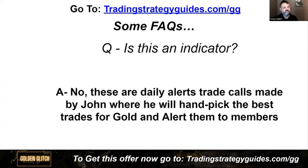Okay, is this an indicator? No, it's not an indicator. These are daily alerts. They're trade calls made by John where he handpicks the best trades. It's like a signal, an SMS type notification on your Telegram. Telegram is an app on your phone, which makes it super easy. I get the alerts on my desktop and on my phone. Most of the time I'm trading on my desktop, but I will see the alerts on the phone. It's like, okay, John just sent this out. It's really cool, but it is not an indicator. You also have to remember you're getting the videos, the daily analysis, the strategy guides and the 2-week sessions. So it's not just an alert service, but it's definitely not an indicator.